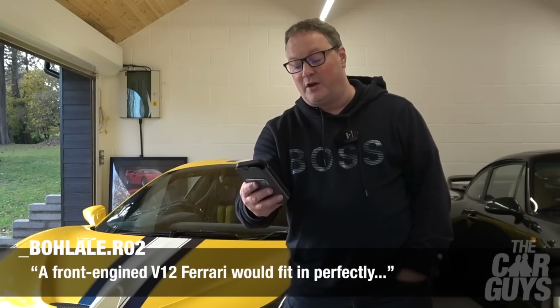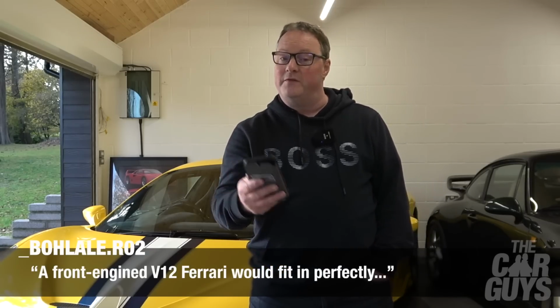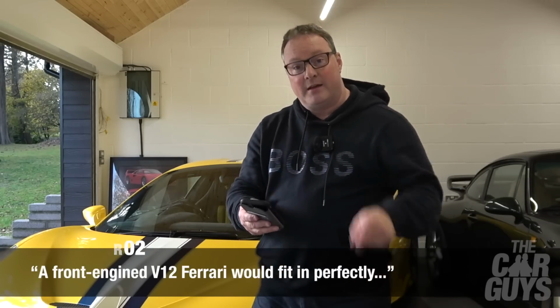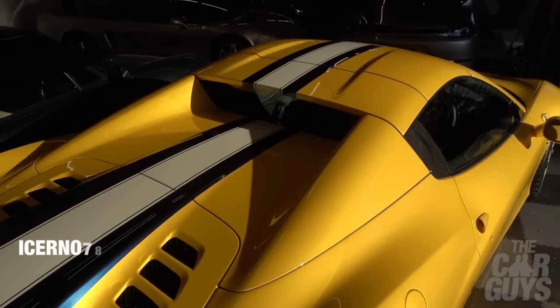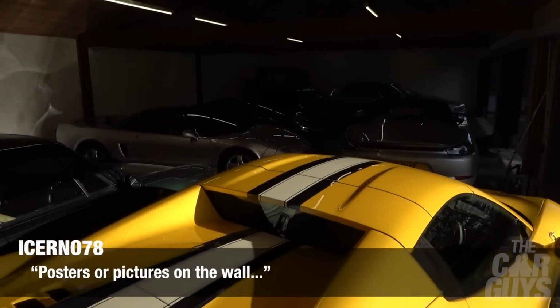So here we go then, glasses on, it's time to go through what you think will make the Car Guys garage better. First up from Bolale R.02, a front-engined V12 Ferrari would fit in perfectly. Yes, yes it would. Watch this space, my friend. Posters or pictures on the walls, says Ikerno78.